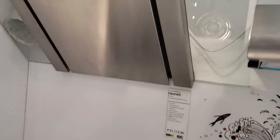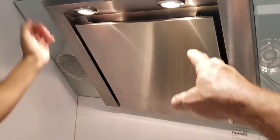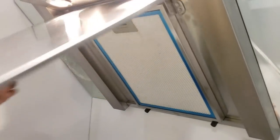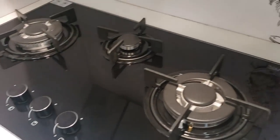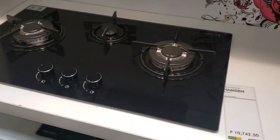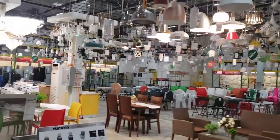What about this one? How does it work? It's just the same, sir, but it's only standard. So is there a filter or something behind there? It looks like that's hinged. Yeah, there we go. Yeah. It's a filter. Oh. This is kind of like that similar style to like that Frankie over there. And this is Hamden. Yes, sir, Hamden. No, ours is double that size.